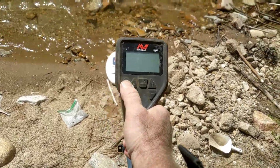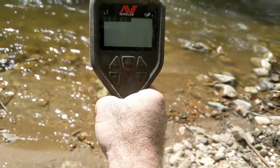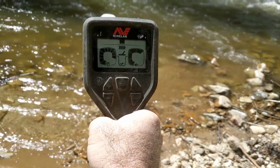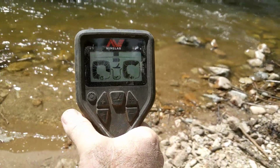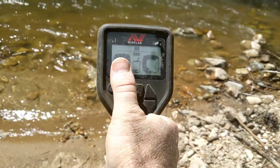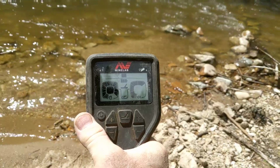But here we go. We're going to go ahead and put this up in the air, and I'm going to turn it on. I'm letting it balance to any electromagnetic signals that might be in the air. I've got it right now turned to what would be the most sensitive setting. If I turn it up just one, that's going to discriminate a little bit, and it won't bug me so much if the ground's very noisy.